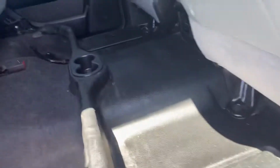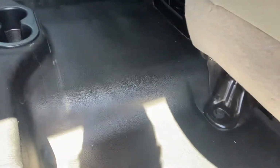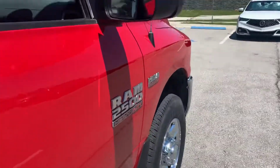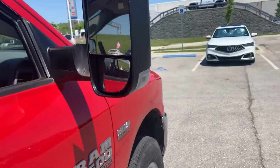My favorite part of the Tradesman's, honestly, is this vinyl floor, which is pretty cool. And then not always common in the Tradesman's are these coolers. So that one had some stuff in it. We still got to get it cleaned up though. Don't worry about that. Big old tow mirrors. If you want to go moose mode, you just flip them on up. Good to go.